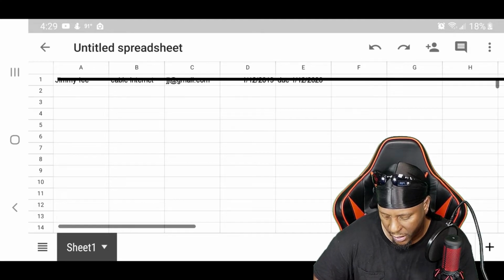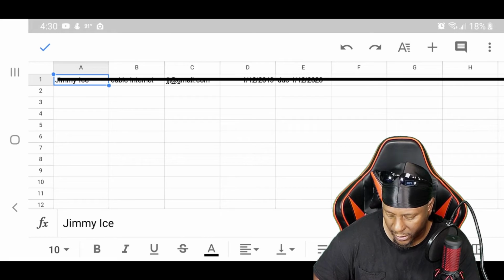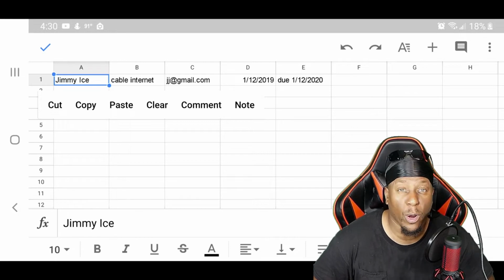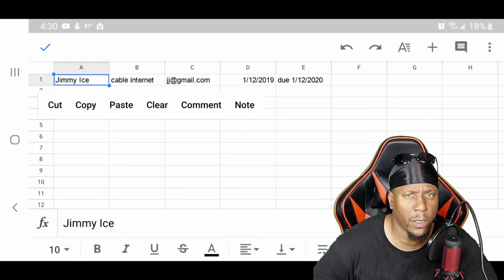So I have Jimmy. Let me go ahead and show you guys. So I have Jimmy Ice. I typed that in there, Jimmy Ice, cable and internet. And then you remember, once you receive payment from that individual, you go to the site, you pay for their data plan, you resell it to them. They have everything they need. This is part of the process.